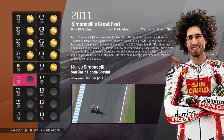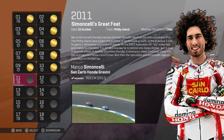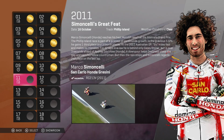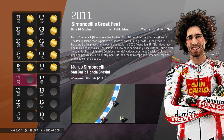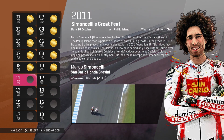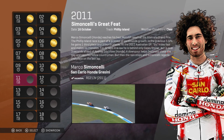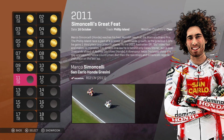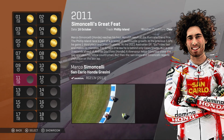So we're back then in 2011, once again with Marco Simoncelli. So Simoncelli's great feat. Marco Simoncelli reaches his best MotoGP result at the Australian Grand Prix. The Phillip Island race is part of a process of continuous growth. In the previous 5 GPs, he gains 1 3rd place and 3 4th places. And the 2011 Australian GP, Sic rides fast and makes no mistakes. For 22 laps in a row, he's behind only Casey Stoner, but is over 3 seconds ahead of Andrea Dovizioso. A downpour helps Dovizioso close the gap and pass his fellow countryman. Then the rain stops, and Simoncelli regains 2nd place on the last lap.